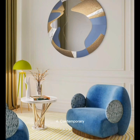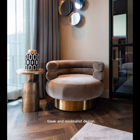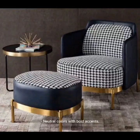4. Contemporary. Sleek and minimalist design. Neutral colors with bold accents. Often features metal or exposed legs.